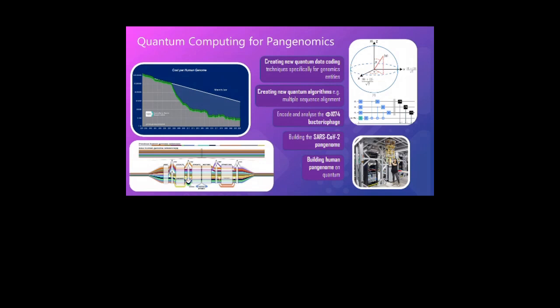Just as an aside, IBM just announced a 1,000 qubit computer this morning. Lovely. Yeah. And my actual question, I think you partially answered, is what proportion of the Sanger's data do you think gets deposited in ENA or other public repositories?